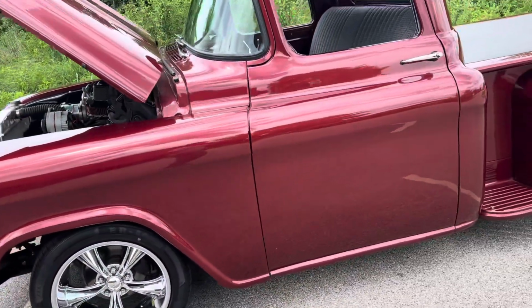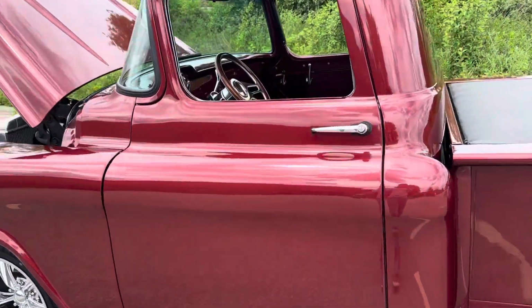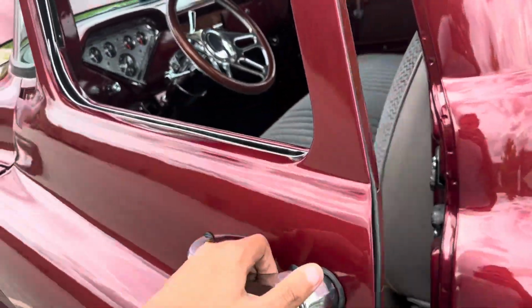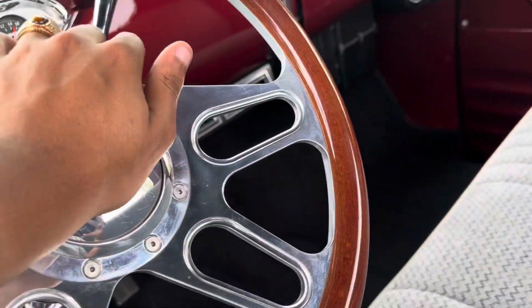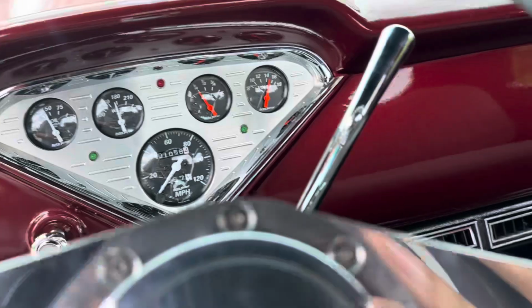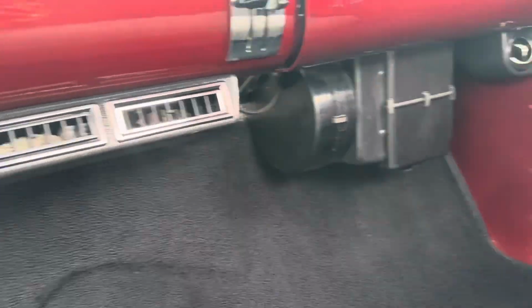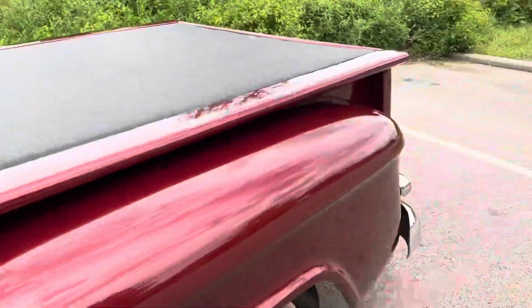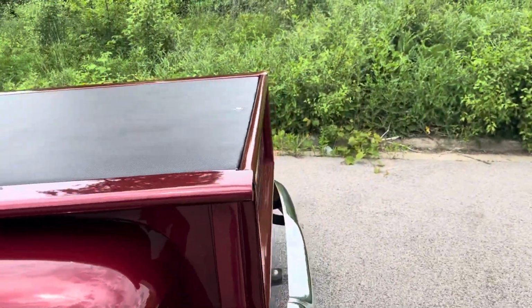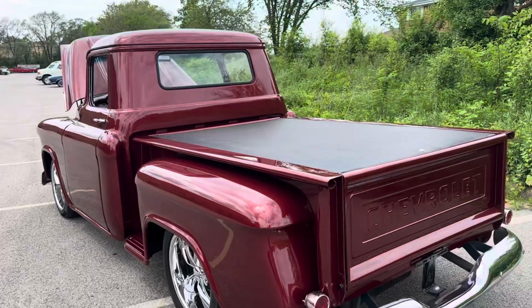Power disc brakes in the front. Interior's done up real nice. Bench seat, billet steering wheel, horn works, Autometer gauges, vents. Real simple, but really nicely done. Tilt column. It's got a bed cover. The bed is really nice.